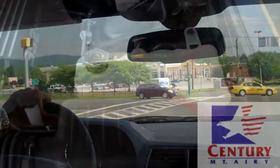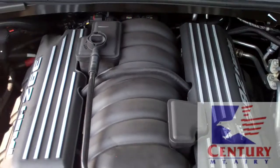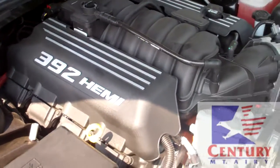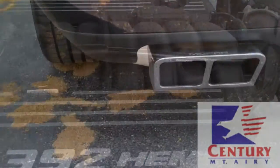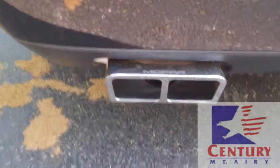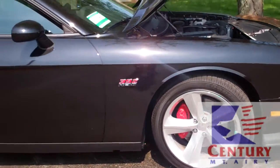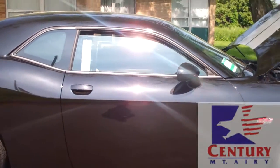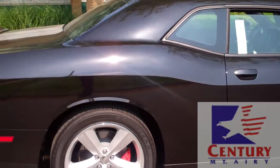I mean, after all, we're talking about a 392 cubic inch Hemi motor. The new design Hemi motor, 392 cubic inch, Dave, 470 horsepower, 470 foot-pounds of torque. And we've also added the Mopar catback exhaust to this thing, and it gives it another 30 horsepower. So this car is pushing 500 horsepower. And I got to tell you, I think I broke the land speed record driving from Mount Airy to Frederick to do this. No, how fast? Well, we don't want to say how fast. I can't tell you that, Dave.